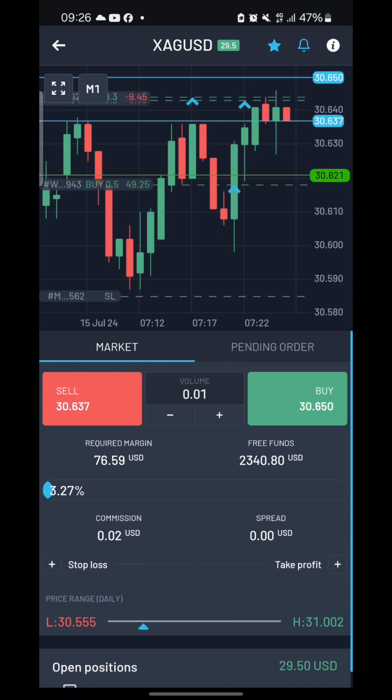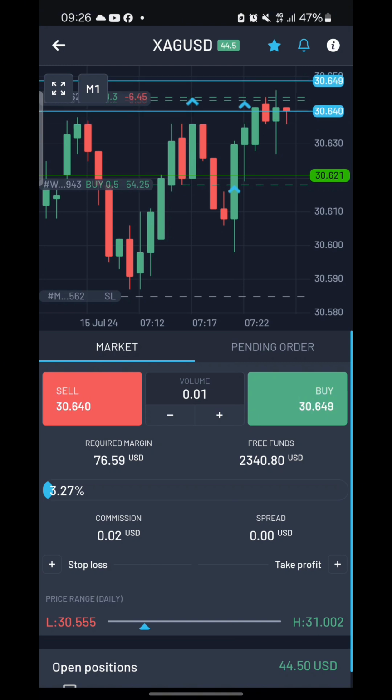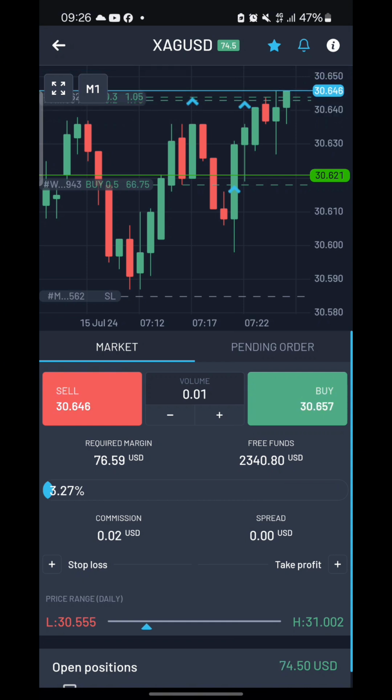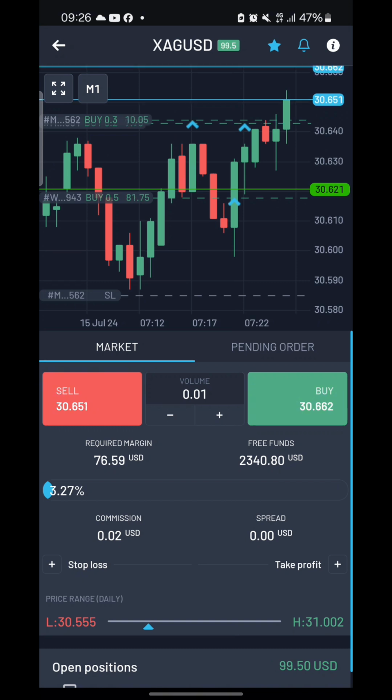So I said that if price were to close above 30.621, as you can see this green line here, then I'm gonna add more buys, of which price did so. The reason why the trades are up there is because of the spread. The spread opened the trades up there, but for now, as you can see, we are running in some profits nicely.